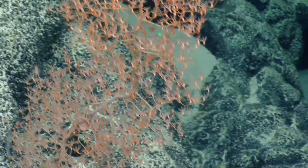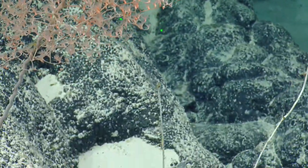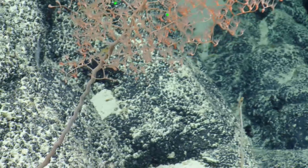There's a very well hidden squat lobster in there. There's always a squat lobster.